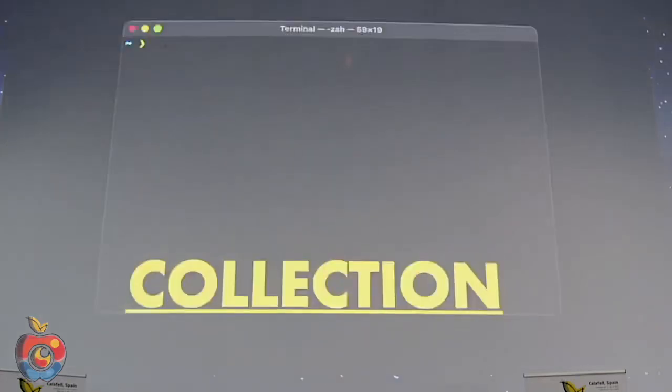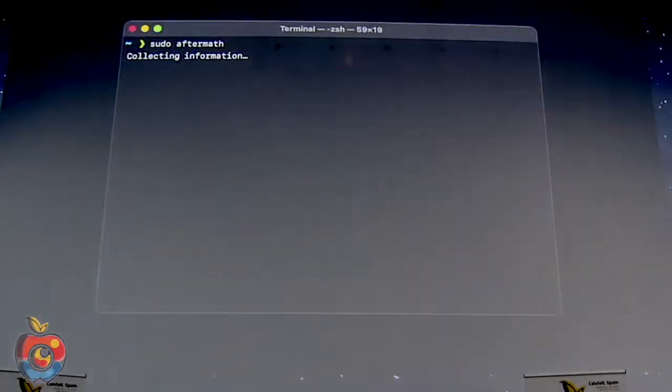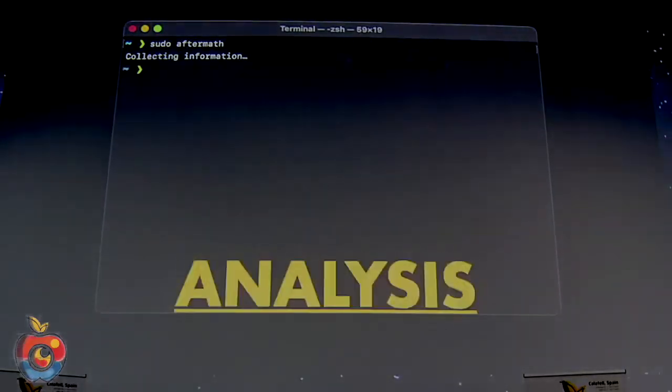So Aftermath has two primary components. The first is the collection side. Aftermath runs on the endpoint and collects as many cool and useful things as we could think of. And then second is the analysis.